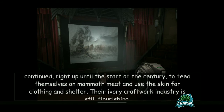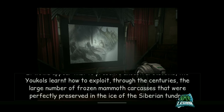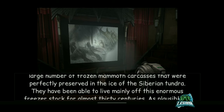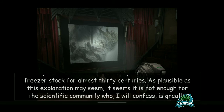As incredible as it may seem, the Yukol people have continued right up until the start of this century to feed themselves on mammoth meat and to use the skin for clothing and shelter. Their ivory craftwork industry is still flourishing. It would appear that to preserve ancestral customs, the Yukols learned how to exploit through the centuries the large number of frozen mammoth carcasses that were perfectly preserved in the ice of the Siberian tundra. They have been able to live mainly off this enormous freezer stock for almost 30 centuries.